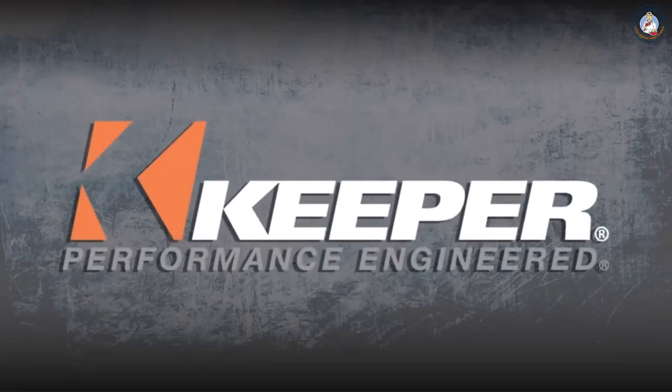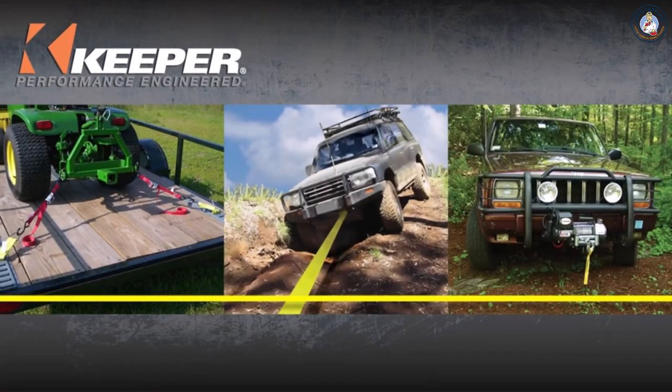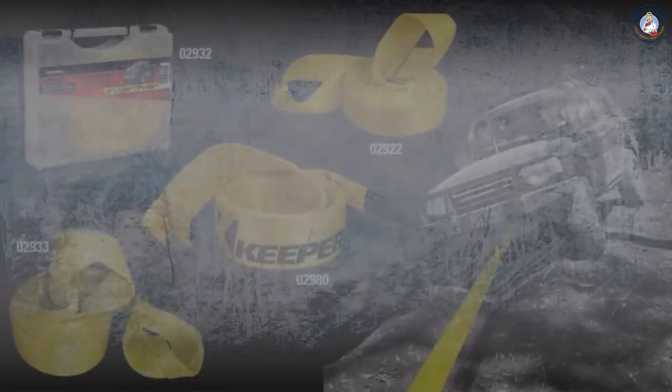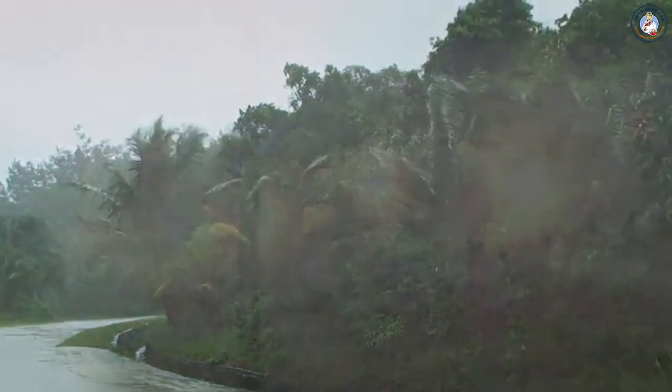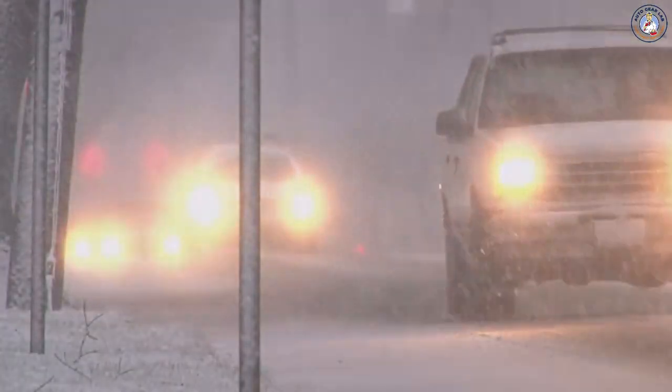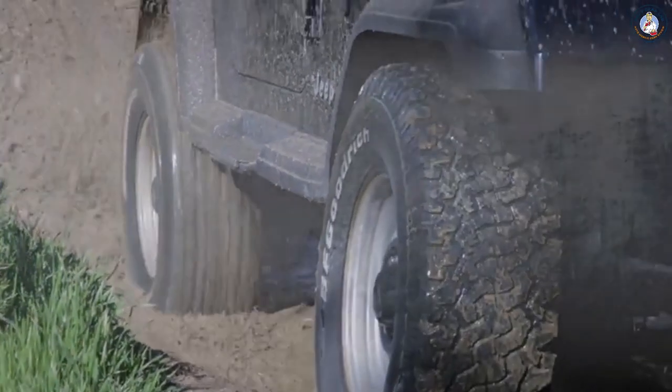Keeper, performance engineered. Keeper, the leader in cargo control, towing, and electric winches, offers a number of products to make life easier and to keep your cargo safe while on the go. Bad weather or adverse driving conditions are never planned for. That's why having a Keeper vehicle recovery strap on hand is important wherever you live or play.